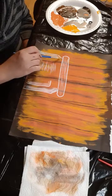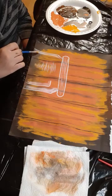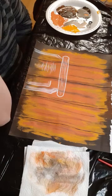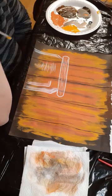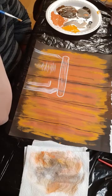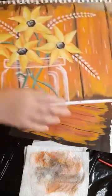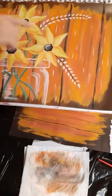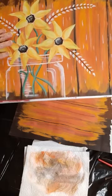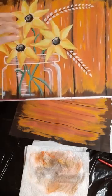What time is it? 9:08. So I think I'll stop there for tonight. And tomorrow we'll come on and I'll do the flowers. There's going to be quite a bit of blending through the flowers. And then we have these little flowers coming out. And the actual flower itself, I think, has 4 or 5 layers. So we'll do that tomorrow. I'll add in the stems and then all these little white marks here. And then it will be finished.